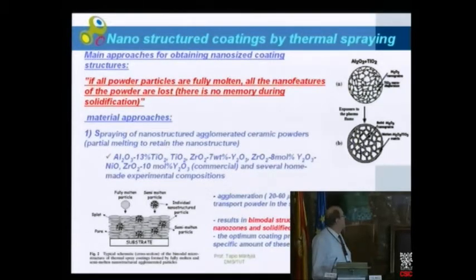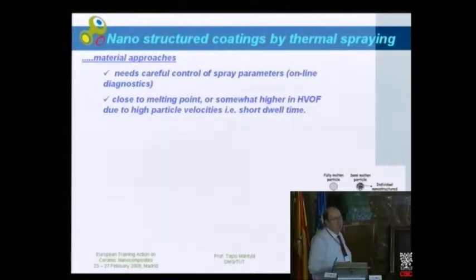The problem here is, as you can imagine, that we have to use high temperatures, but not melt the material totally. And that means that we have to have careful control of the spray parameters. One thing which helps in this is online diagnostics of the particle temperature, so we can control it. In certain cases, we can even exceed the melting point of the material if we have a short dwell time of the particle in this hot zone, so it is not totally melted during the spraying.